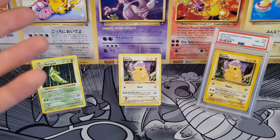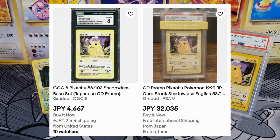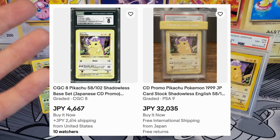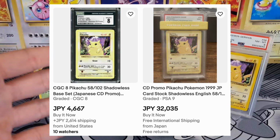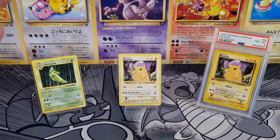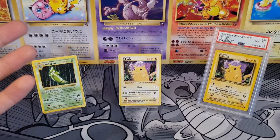You know, some sellers will list it as a Japanese one. Especially if you see it graded from Japan, it's likely that it is the one from Japan. But like I just told you, just looking at the color, you can tell right away that it is the one from Japan usually. And so you'll sometimes see eBay listings with the Japanese CD promo in the title for this card. And in a PSA 10, the price goes up a little bit, but it's not like super crazy expensive. I think genuinely, this is one of the coolest cards you can add to your collection.